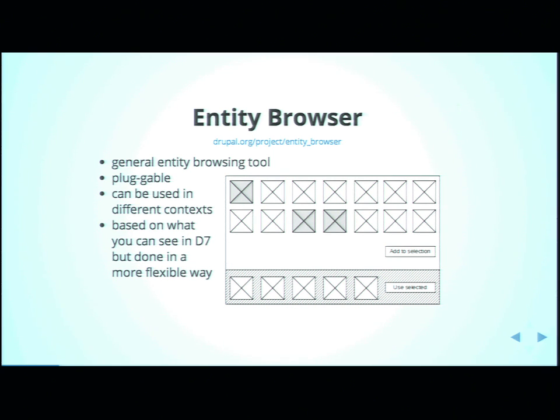Entity Browser is still in a very early stage of development, so we can only show a mock. If you go to the project page, there are a few issues open, and there is also a discussion about architecture where we go more into detail, and you are invited to join us.